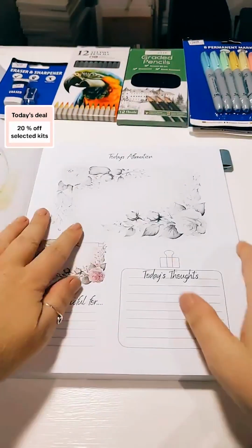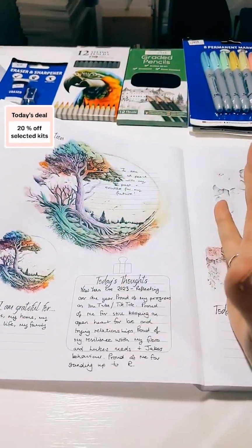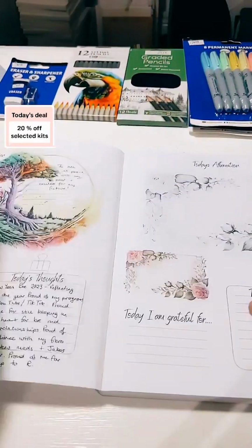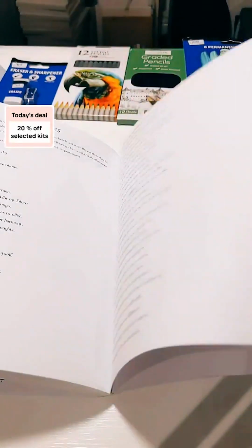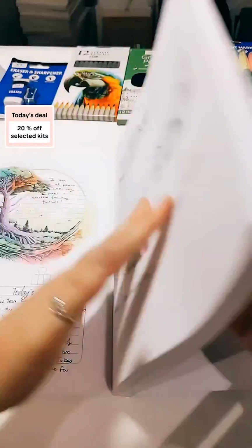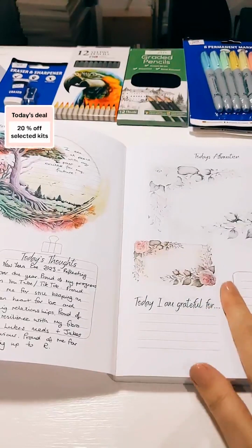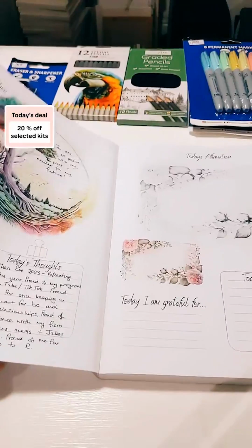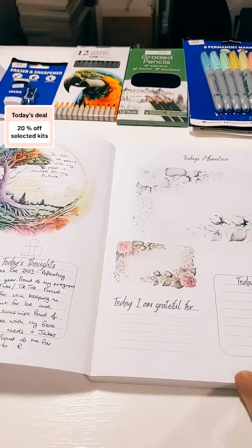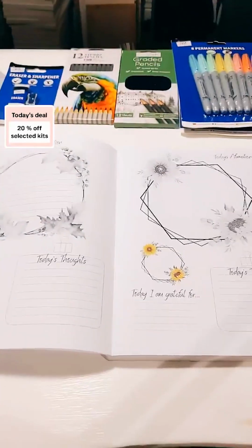As we go through, you can see that all the pages have a space for colouring and spaces to do your journaling. At the very back of the book, there are affirmations and prompts for you to do your journaling. These books are great for helping you with your self-care time, your mindfulness time, your switching off time, particularly at the end of the day when you want to get things out of your head and onto paper.